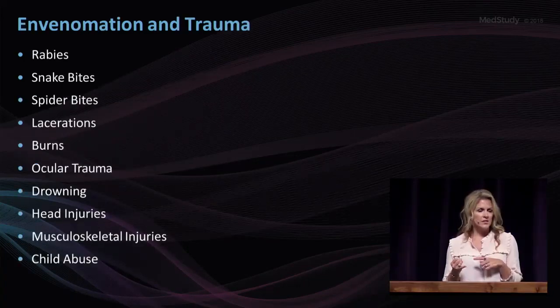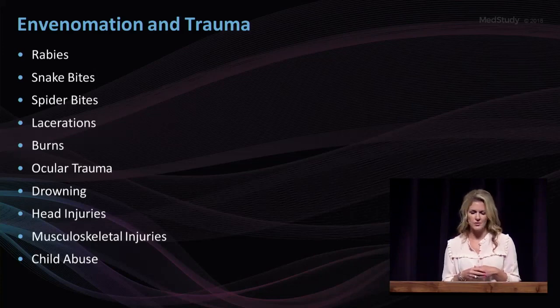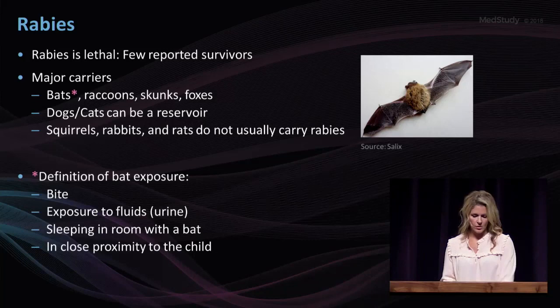So we are going to talk about rabies, some bites and stings, and then we'll finish up talking about injuries and wrap up talking about child abuse. So we'll start with rabies.